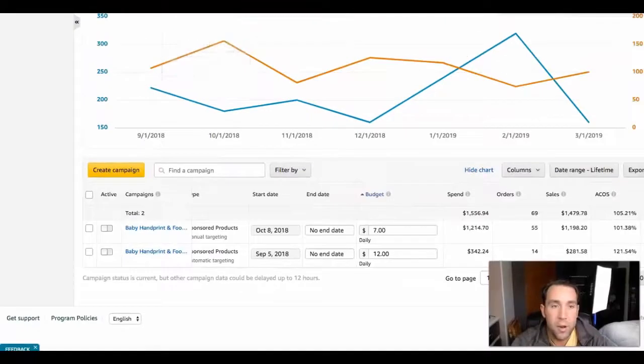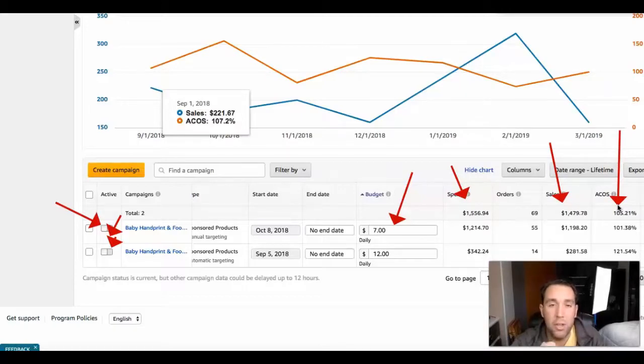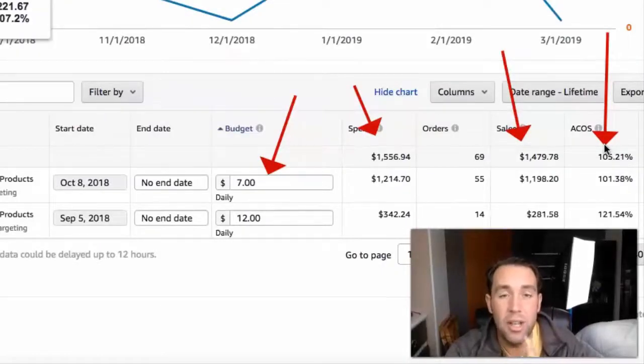Okay, so I hope that made sense. This little button right here is where you would turn on or off the campaigns. You'll want to watch the spend right here, and you can up the daily budget right here. And then again, you can turn on or off the campaign by these little toggle switches here. And you'll really want to watch over here your spend and your sales. And then ACoS, what did you spend to get the sale? Around 100% or lower for launch is probably what you're going to be doing. But if you're generating sales, then it's worth it because you're ranking for those keywords.